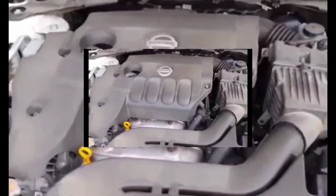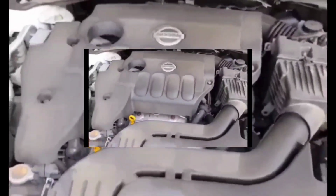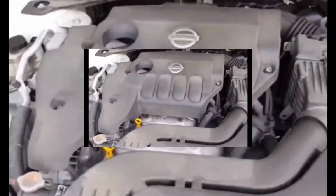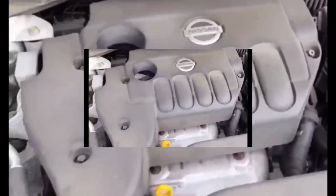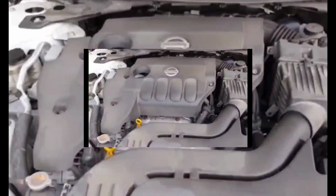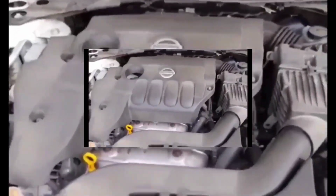There's a rare chance that I would have this issue and then have both brake lights go out. So I was thinking to myself, all right, it's probably the brake switch. It's probably the brake switch that needs to be replaced, because it's just completely malfunctioning.